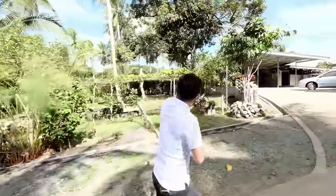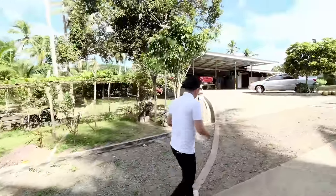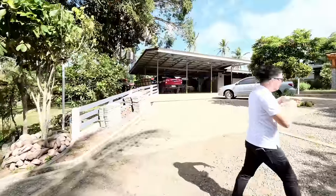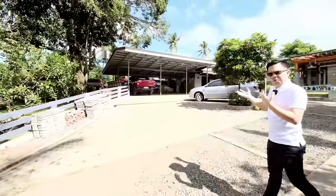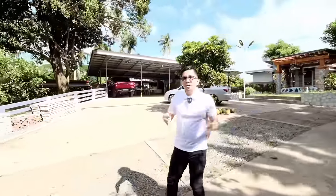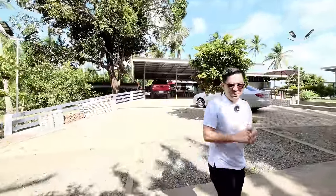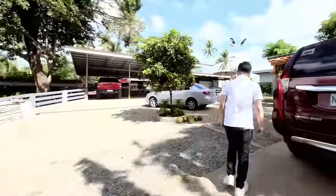Over there you have a big mango tree and then a covered parking area. Sometimes they use it as a music room, but they have a proper music room and then the guest room. Okay, right here. Let's go.